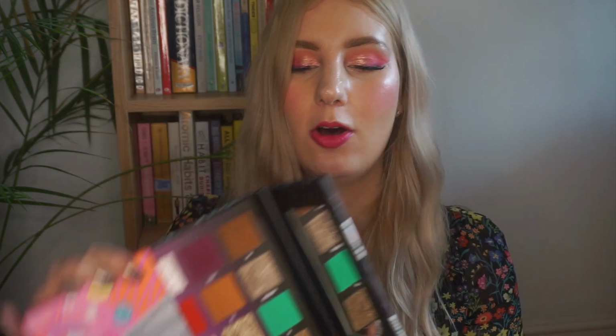And then to blend that dark brown 5 AM shade with that shimmer shade All In, I decided to take the shade NikkieTutorials, which is down here, on the center of my lid. I used it to blend those two together. And again, I just loved how this turned out.